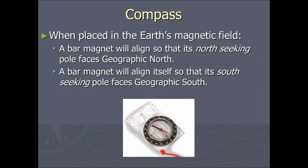Compasses work because they are little mini magnets. So in a compass, any compass, the needle of the compass is actually a tiny bar magnet. So you have the north-seeking end and the south-seeking end. When a compass is placed in the Earth's magnetic field, then the north end of the compass will point north. So it will seek the North Pole. The south-seeking end will seek the South Pole. And that's how a compass will be able to tell you what direction you're going.